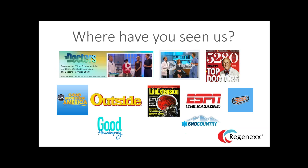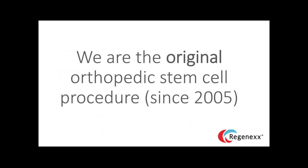So who are we? You've probably seen us in one of these publications. We've been in lots of different ones through the years. So we've been doing this a long time, since about 2005. So we've been doing stem cell procedures longer than anyone else in the U.S. for orthopedic purposes.